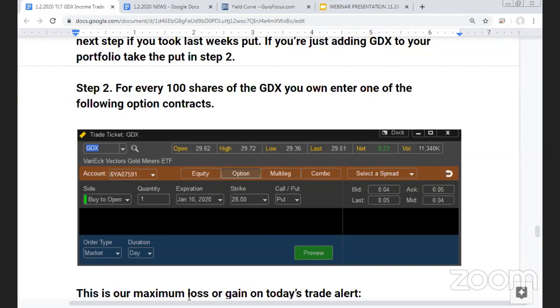So I buy to open, with an option expiring January 10th, so it's a put, right? So step one is to purchase 100 shares of GDX, or rather 200 shares, more likely if you're following the full program. And then for every 100 shares of the GDX, you're going to protect that with one put option contract. Oh, it's a contract, okay. I'm not too familiar with the puts.